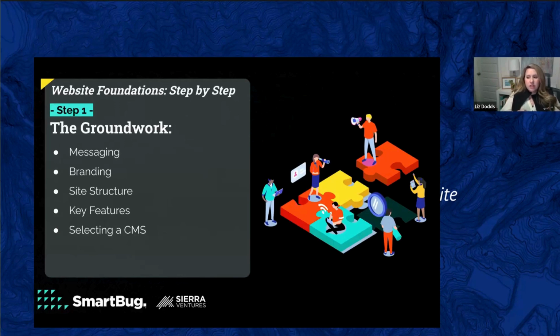But these are the 5 things that we really like to start with. And we do this with all of our clients here. Obviously, depending on your engagement with us and how far along you are into your messaging and branding, we may get to site structure more quickly, right? But the very 2 foundational things are messaging and branding.